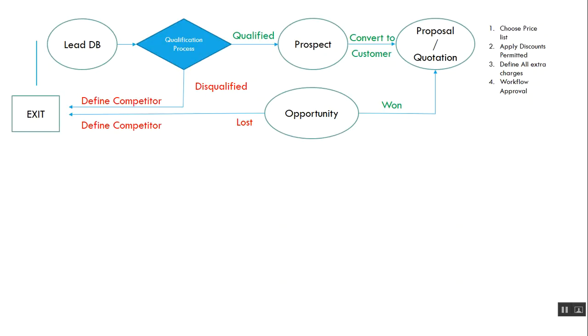Defining all extra charges is if you're getting into items, then your freight charges, your custom charges, your delivery charges can all be defined over here. If you're not delivering an item but rather a service, then you can define your scope of work over here. You can define your absolute scope of work, any customization that's going to take place, any extra efforts, and the system will allocate those costs, understand that scope of work, and then give you a valuation of the final price that will be registered in your quotation.